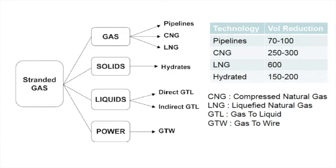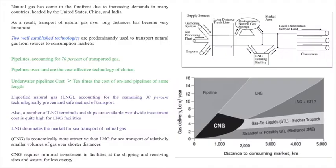So in this way, there are various methods being used, and for each method, you can see using this chart that pipeline transportation is more effective compared to other methods for shorter distance. In this graph, we have gas delivery on the y-axis and distance to consuming market in kilometers on the x-axis. Here you can see that if the volume to be transported is very large, and the distance is around 2000 or less, then the pipeline method of transportation is very useful. So I repeat: if the volume of delivery is huge, and the distance is around 2000 kilometers, then the pipeline method is quite useful.